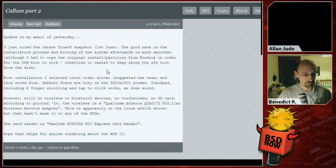Post-installation, I selected Intel video drivers, since VESA was suggested, and this works fine. Default fonts are too tiny on the high resolution. Trackpad, including two-finger scrolling and tap to click, is working, as does sound. However, still no wireless or Bluetooth devices, no touchscreen, no SD card. According to pciconf -lv, the wireless is a Qualcomm Atheros QCA6172 802.11ac. This is apparently in the Linux ath10k driver, but it hasn't made its way into the BSDs yet. The card reader is a Realtek RTS525A. So hope that helps anyone who's considering an XPS 13.